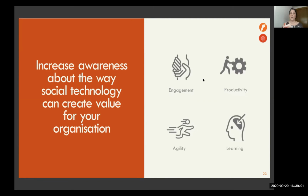And the reason why this is happening is mostly because organizations and employees and leaders do not know the potential of these tools for engagement, for agility, for leadership. And it's important that this work happens so that we have something to aim for and that we become creative about using these platforms.